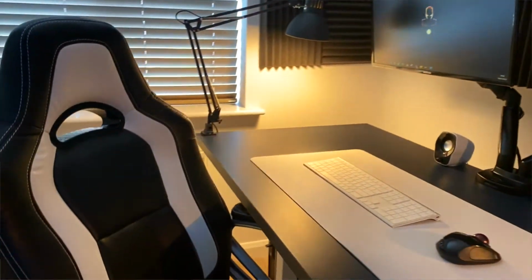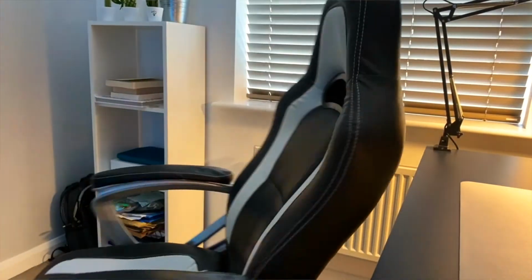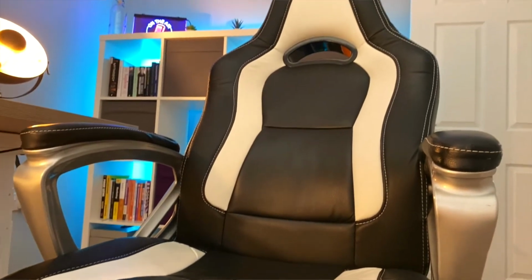Most of the purchases I make are from Amazon, and the chair's no exception. I got a Cherry Tree Furniture gaming chair, racing sport style, swivel office chair. I got it for £68, and I think the price is pretty similar now. It might even be a little bit cheaper. I did actually upgrade this with a gaming chair, but it wasn't as comfy, didn't look as cool, so that's now in the other room.